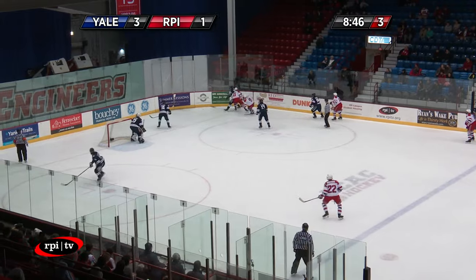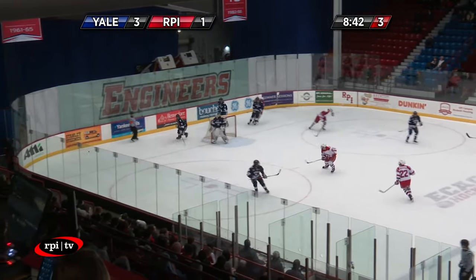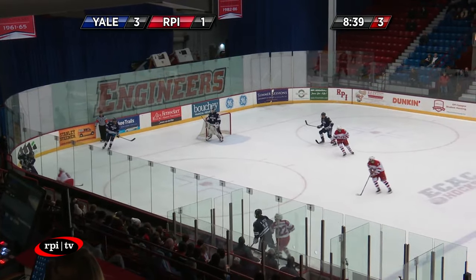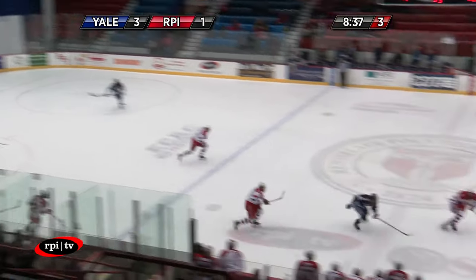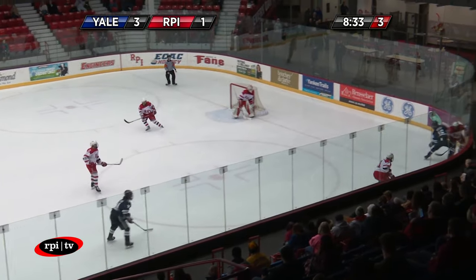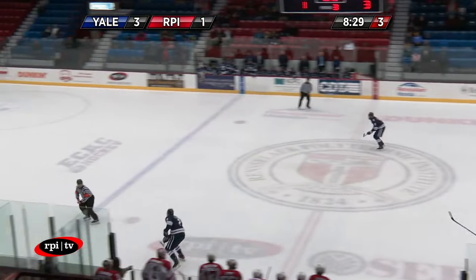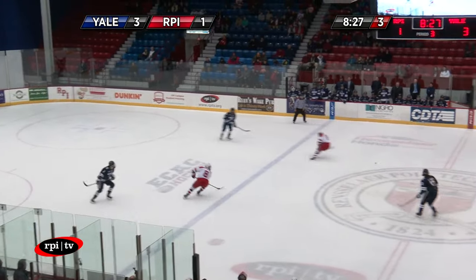Face-off coming. Engineers dump it in the corner. Ashbrook lost it. Comes free to the near side. Evan Smith clears to center. RPI is being a little more aggressive, sending forwards into the attacking zone. That time it was only Ferner back. He'll lift it back the other way. St. Ivany has it now at his own blue line.